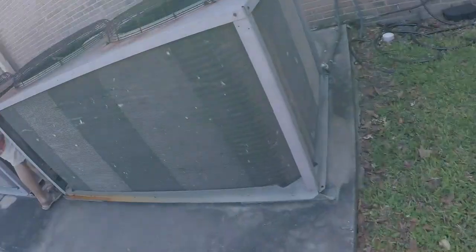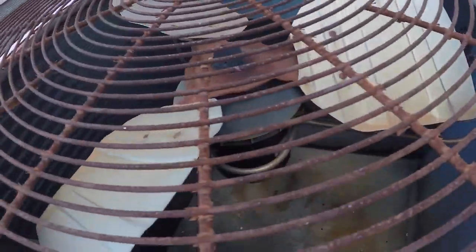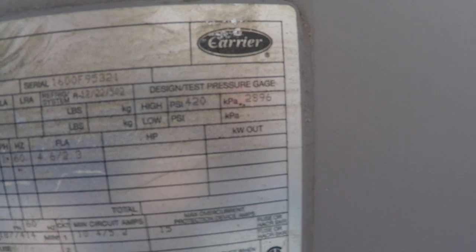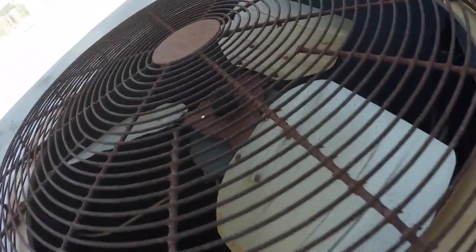Do you know what brand this is? Yeah. It doesn't even say. Oh, it's a Carrier. Are you sure? Yeah. If this one's a Carrier. Oh yeah, Carrier split system. This is also a Carrier split system. So there's two of these. Let's see. I don't even see this compressor. From 2000, I believe. Yeah, where are the compressors for these?